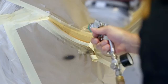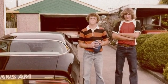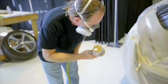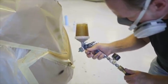along the bottom. Everybody has a Trans Am story, and they have that memory that's special to them. So making sure that cars are built to their specifications is critical.